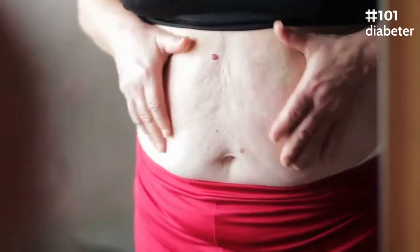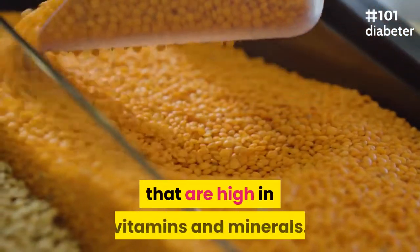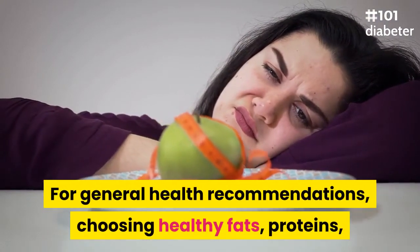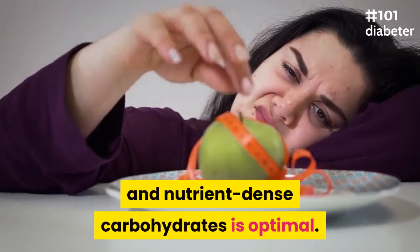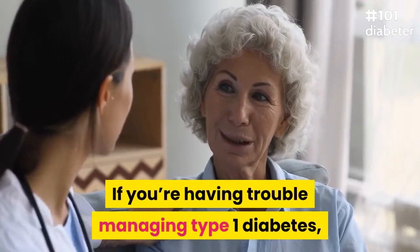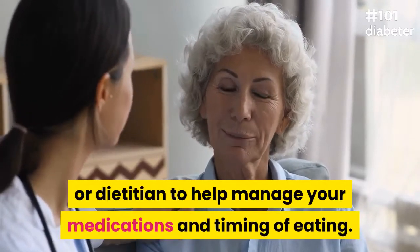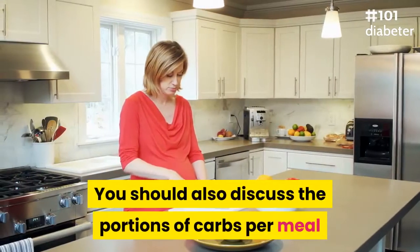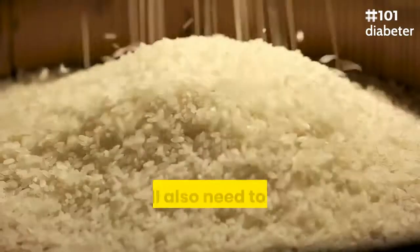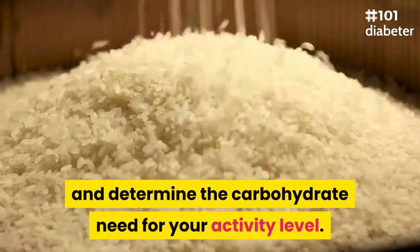Starting a type 1 diabetes diet, it's important to include nutritious foods that are high in vitamins and minerals. For general health recommendations, choosing healthy fats, proteins, and nutrient-dense carbohydrates is optimal. If you're having trouble managing type 1 diabetes, work with your doctor or dietitian to help manage your medications and timing of eating. You should also discuss the portions of carbs per meal that would be appropriate based on your needs. You'll also need to take exercise into account and determine the carbohydrate need for your activity level.